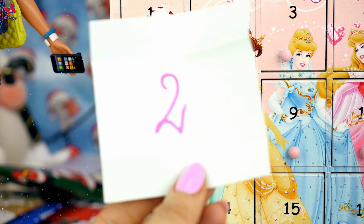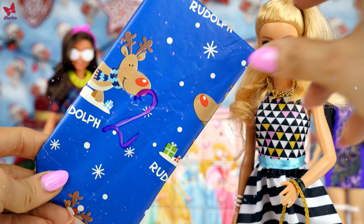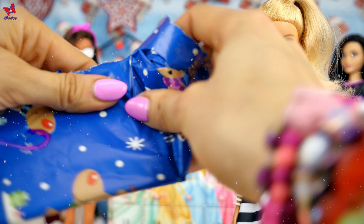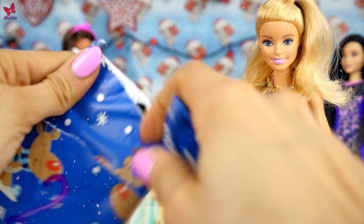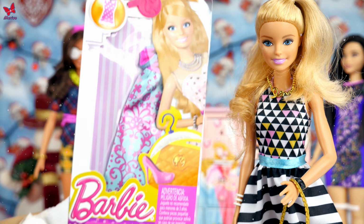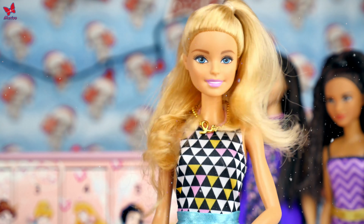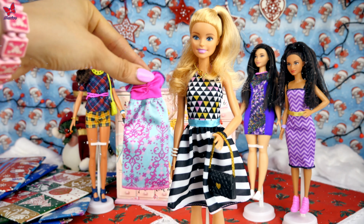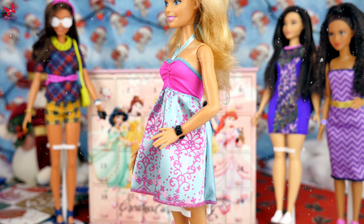Present number 2. Now, let's see if there is actually a present number 2. There is a little present. Okay, so what's inside? A dress! Yes! Yes! Oh yeah! Oh yeah! Whoa! This dress is incredible!